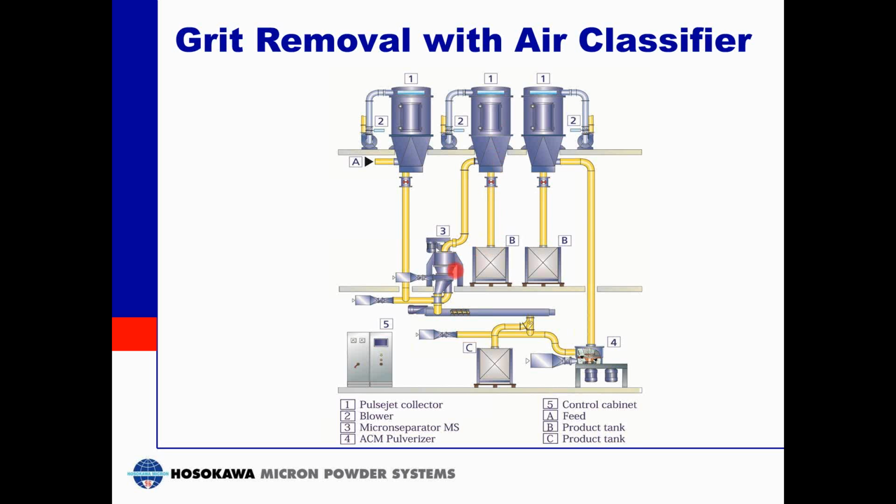There's also a case where you could take the coarse fraction, which also has the contaminants in it, and collect a product here in C. Now this would be for a more standard higher grit carbon black for perhaps a general rubber tire application. So this is your coarse fraction from the Micron Separator.